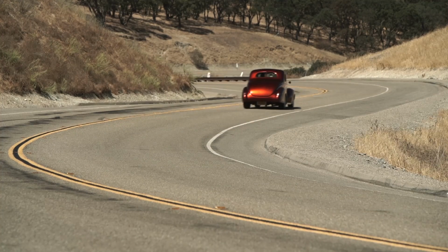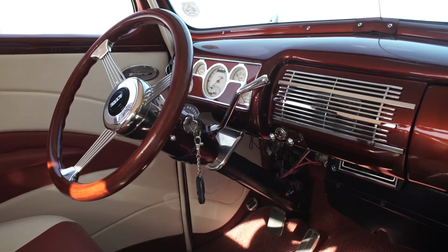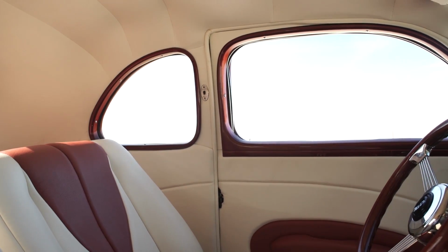As far as the handling of the car, it handles just fine. I mean, it's nice and cushy. It's not a corner car by any means, and it doesn't have to be. The seats are out of a Lexus, and they are very, very comfortable.